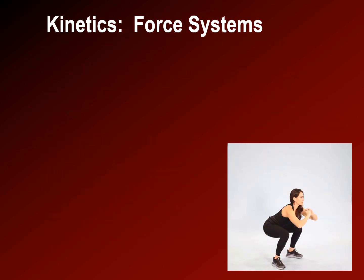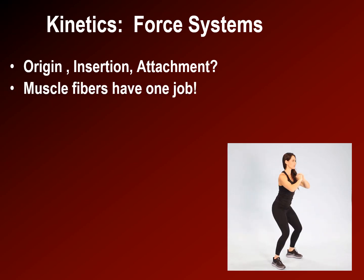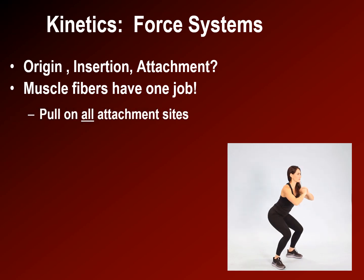So you may have learned that muscles have origins and insertions. But it's actually more accurate to think of muscles as just having attachments, because they have exactly one job, which is to pull on all attachment sites. So for example, if you think of the woman doing the squat in the GIF over here, and think about her legs, her feet are not moving, so her feet are stationary, and the rest of the body is moving over the feet. So that definition of origin and insertion, which you may have learned before, doesn't really apply in this case. More accurate to think of muscles as moving on both, pulling on both the distal and the proximal attachment sites.